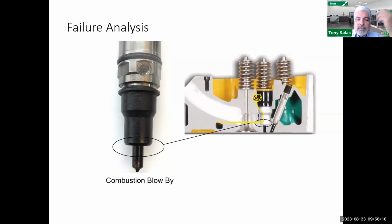That's the bubble test. What's the cause? Most likely, as you can see here, the combustion gas has just toasted this tip of the injector, and it still happens. We've been talking about this for years, and it still happens.